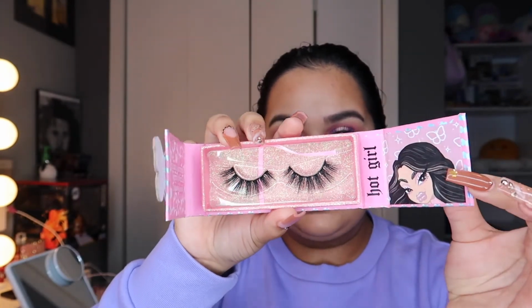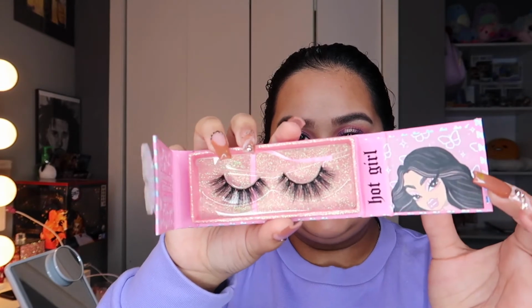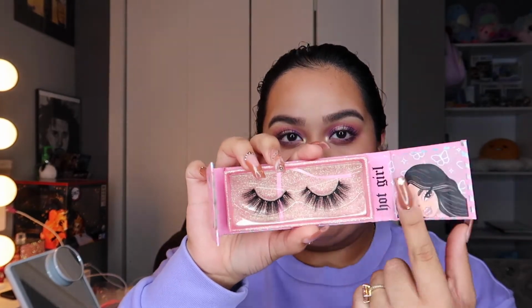And this is her newer lash in the style Hot Girl. I also love this style. I've already used it once. I think this is probably the one that I'm gonna go for today. After like 10 years, I am finally back.